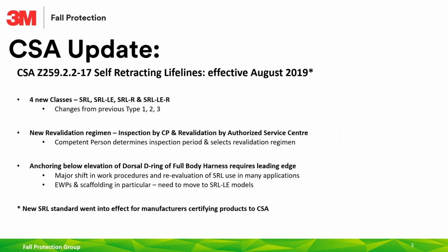So before we get right into the topic of leading edge applications with SRLs, there are three important points I'd like to bring up about the change in the CSA standard regarding self-retracting lifelines. So firstly, for those that may not be aware, the standard changed effective August 1st, 2019. And as you see on the screen, there is an asterisk, and looking down to the bottom of this slide, it says new SRL standard went into effect for manufacturers certifying products to CSA.